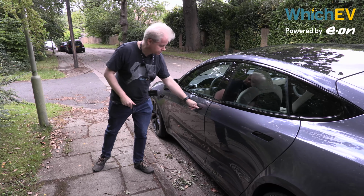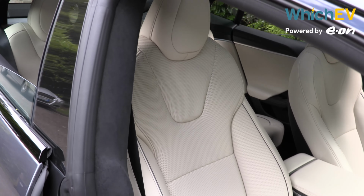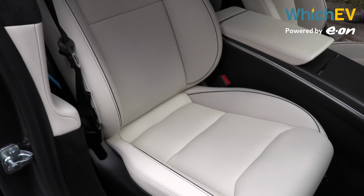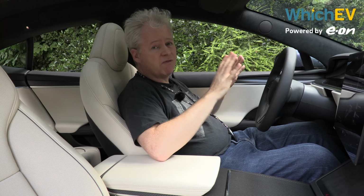The interior has had a significant update over the original S. Obviously, the steering wheel is now on the wrong side, but we'll get back to that. The wood veneer has been replaced with this much more fetching and appropriate carbon fibre. There are 3 colour upholstery options, the standard black, white or this cream, which is our favourite. Both front seats are of course electrically adjustable, and you can map the settings to your particular key card for the driver's seat.